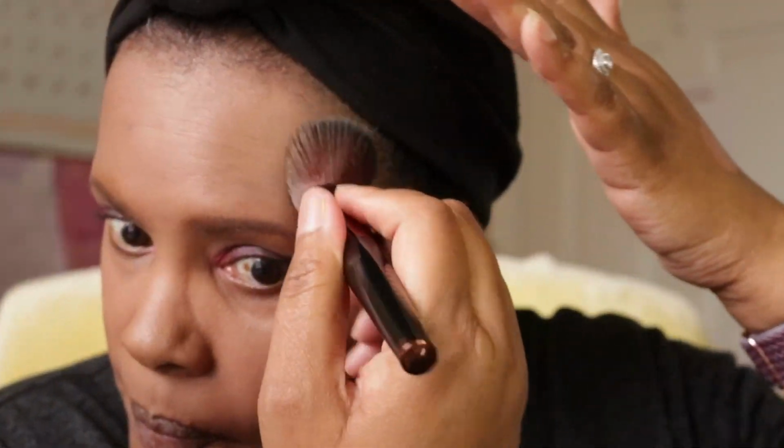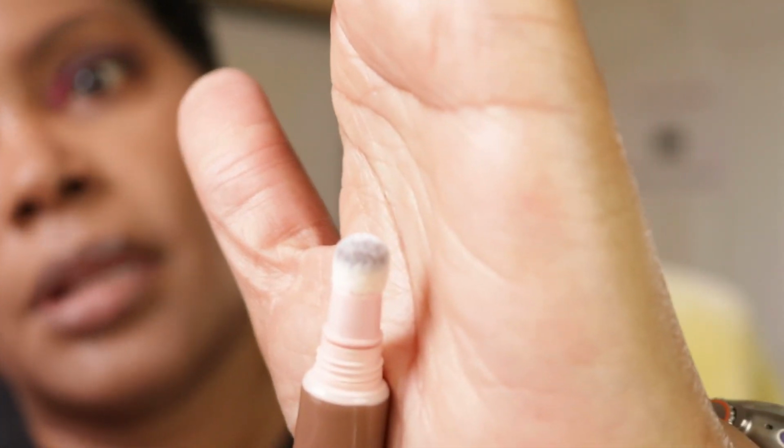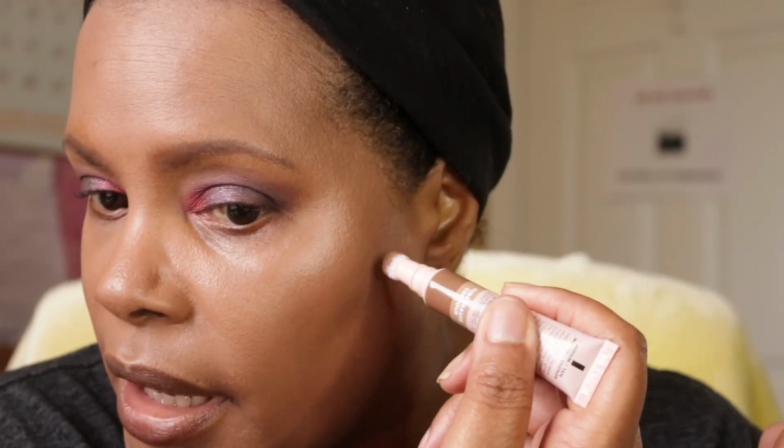So this foundation, I would say, does kind of dry fast, so I would work in sections with it. And I am going to try for the first time this e.l.f. Glow Wand, Halo Glow Beauty Wand Contour, and this is in the shade Medium Tan. Have not used it yet. We are going to use it sparingly, just like a few dots.